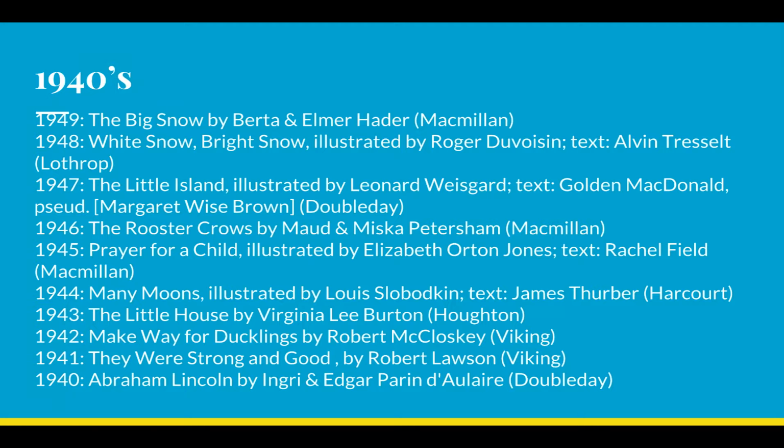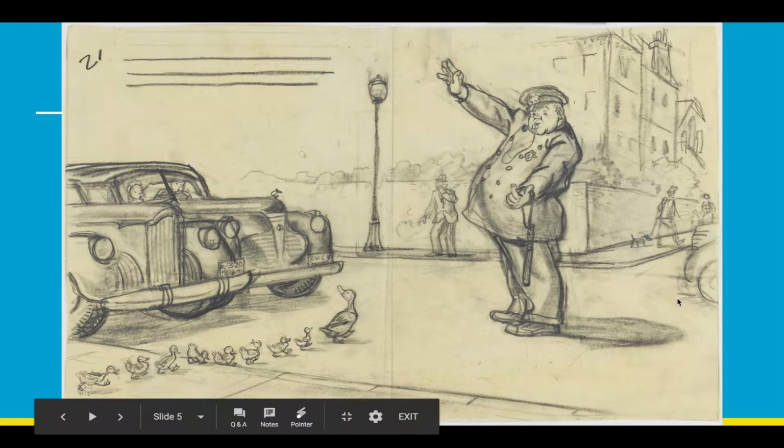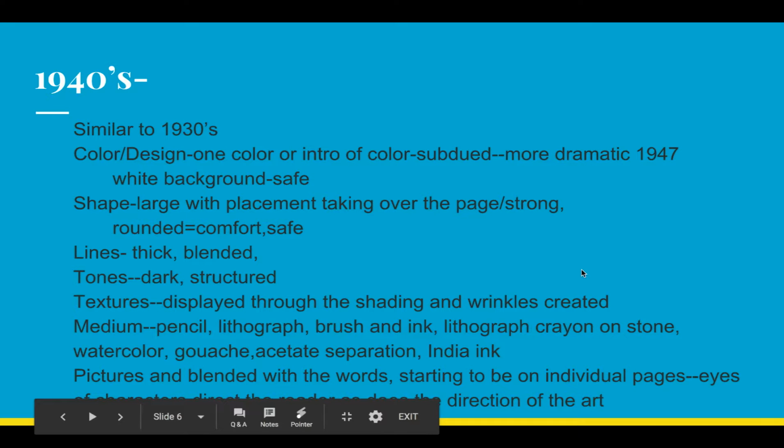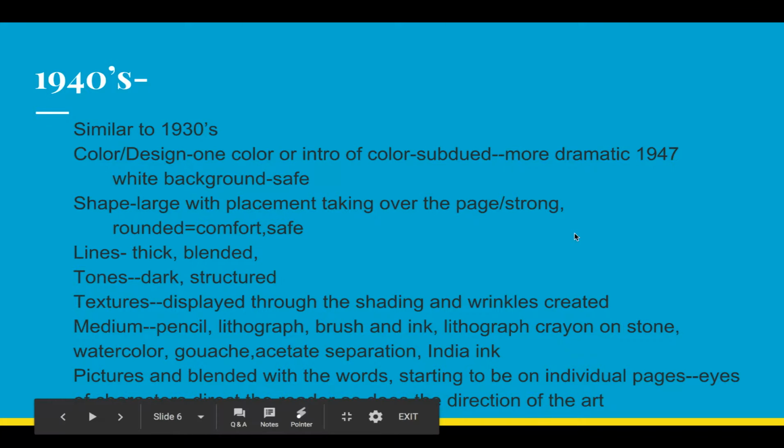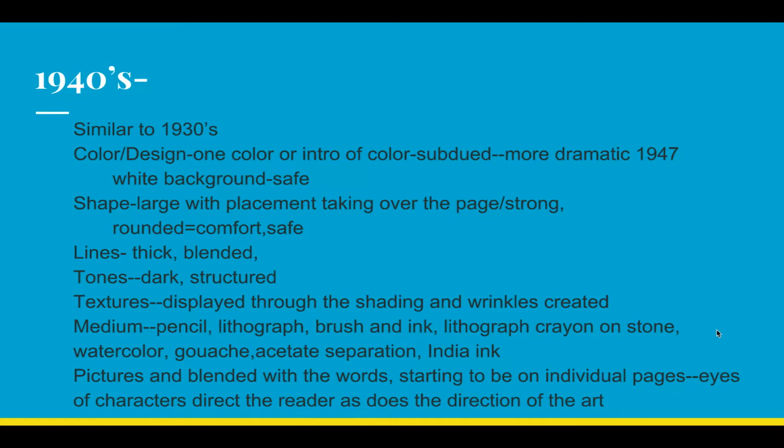And the illustrations really are not all that much different than the 1930s. We still have the pencil drawings, we still have the comfortable round lines. It is more of a brown color, at least in the book that I checked out. The shading is there, so we get some sense of textures that are going on. Still that thick, blended, dark and structured. We have that the pages are still white, and the mediums, as you can see from what's written on the screen, there are a number of new ones, at least from the 30s, that are being used and played around with as we head through the 1940 selections.